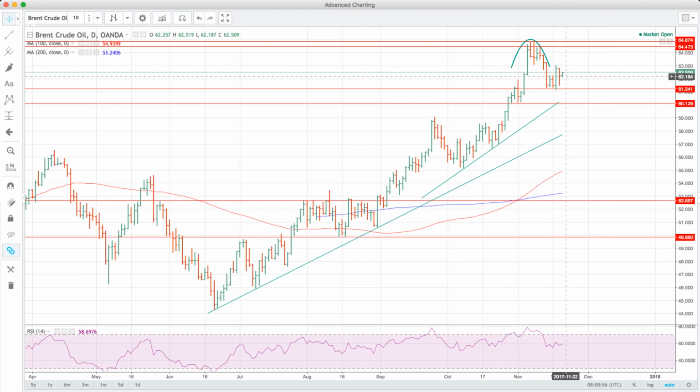But there are also some rumours that Russia may not sign on for an extension of that production cut deal to the end of 2018, but this is more rumour than fact at the moment, and it could be a bit of a negotiating ploy. So I think for now we are in for some choppy range trading days as liquidity falls away, and a lack of news, particularly this week, doesn't really give us much to hang our hats on.